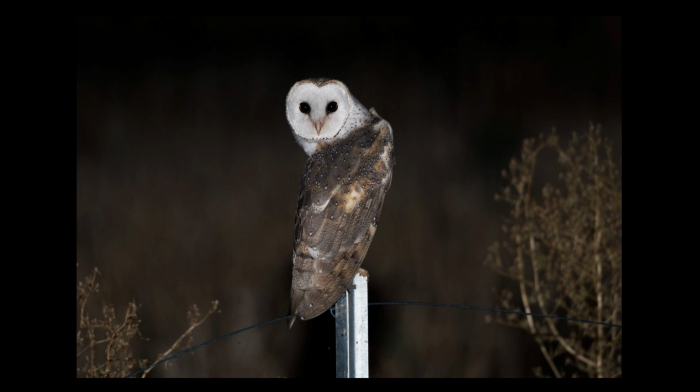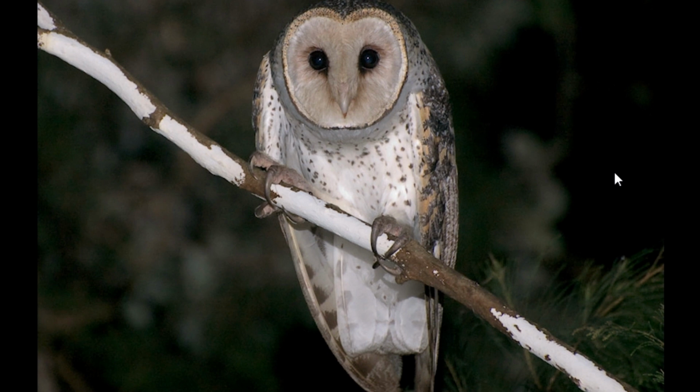Let's go to another owl that's mainly on the Australian side and the Asian side. Now the Australian masked owl. The Australian masked owl is basically a very strange owl.